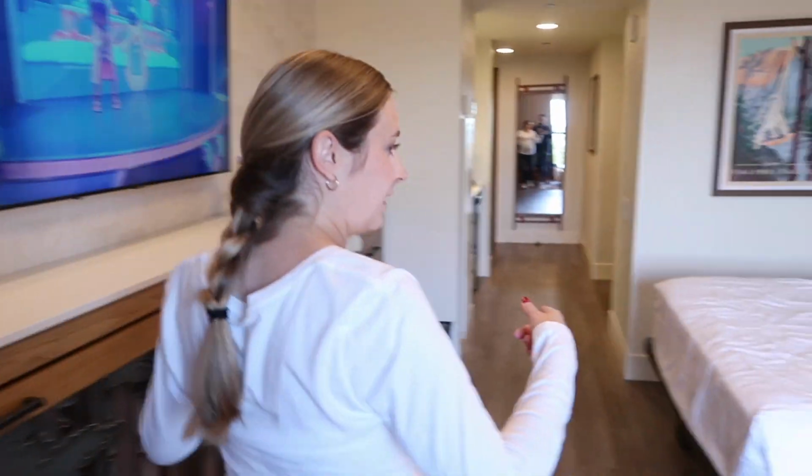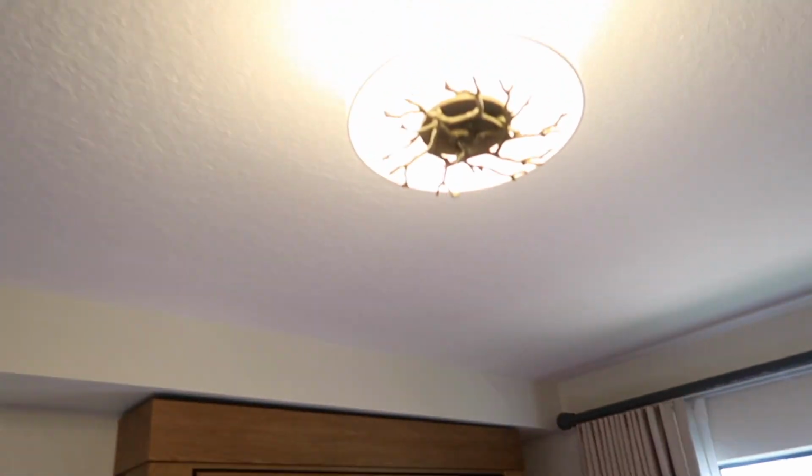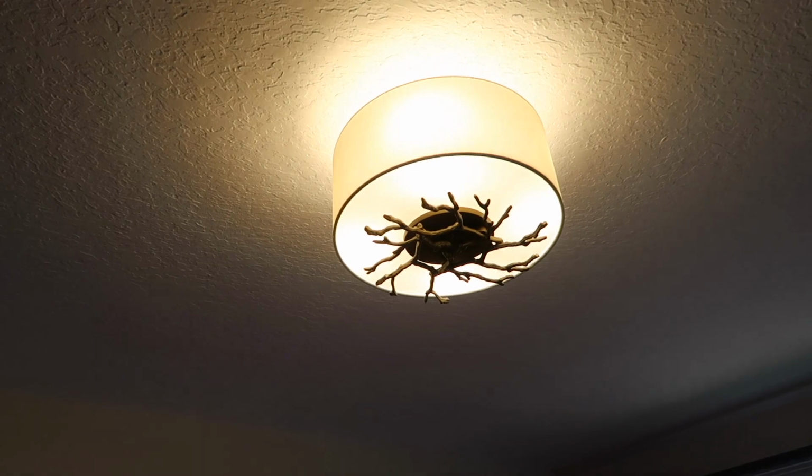Okay, so going back this way, did I miss anything? Oh, nice big TV. It's one of the newer ones that they have. Yeah, the light is kind of fun. Little details. Very woodsy and cabin, Wilderness.